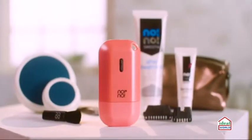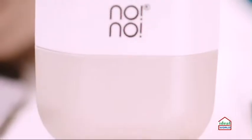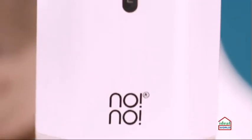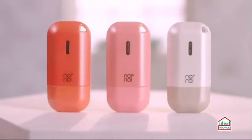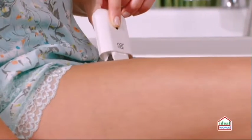The No-No Micro is an exciting concept that offers professional hair removal results, but empowers you to make your own decisions about when and where you use it. The Micro has been specially designed for smaller areas such as on the face, including the top of the eyebrows, top lip, chin and jawline, sideburns, as well as more intimate areas such as the bikini line.